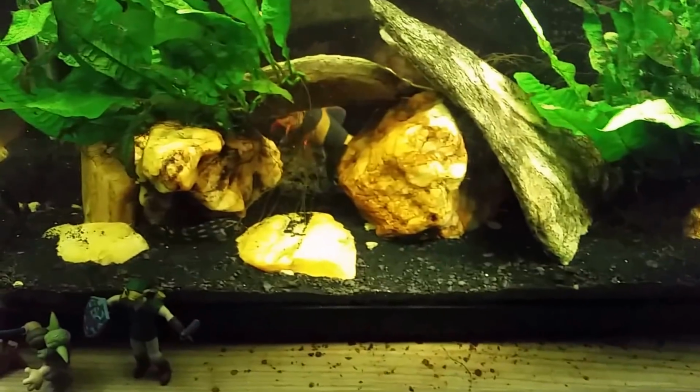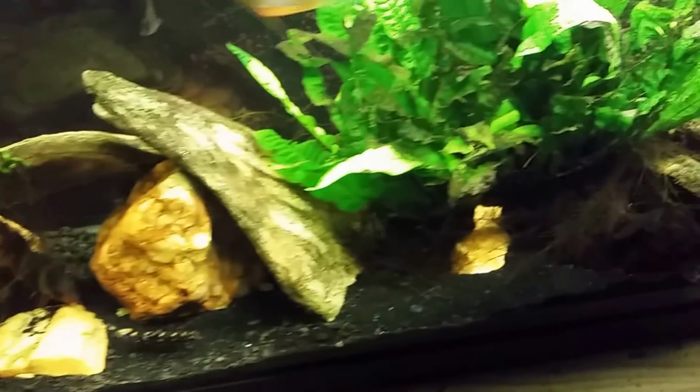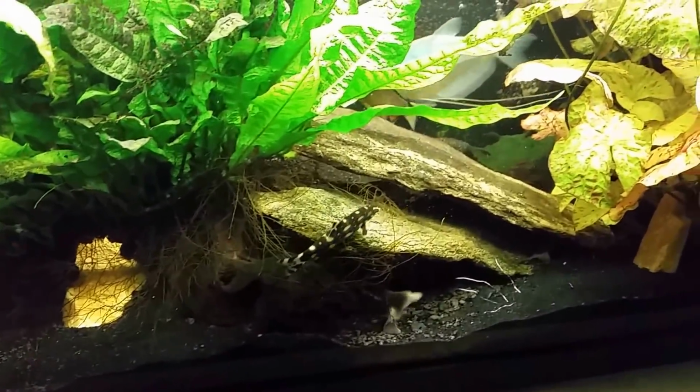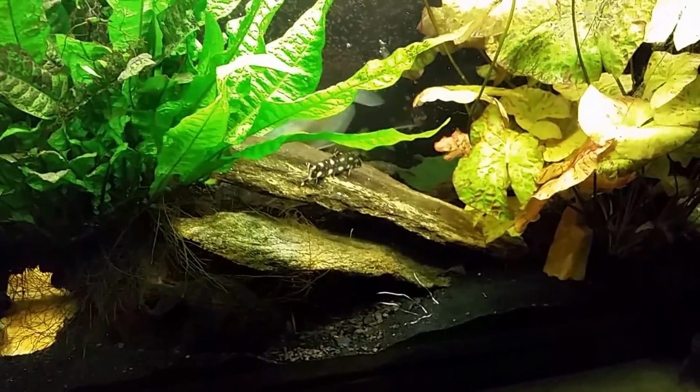I've got some algae wafers down at this end, and apparently that was enough to get the striped Raphael out and about. So I ran in the other room and grabbed my camera, and now he's back in his cave, so we'll see if he doesn't come back out here in just a minute or two.